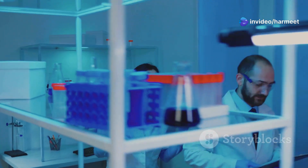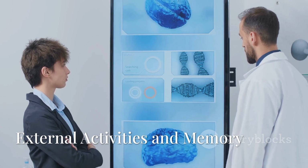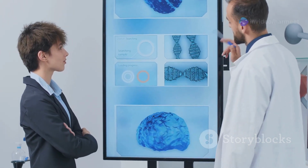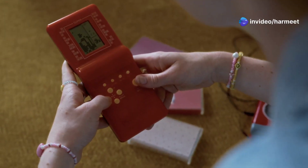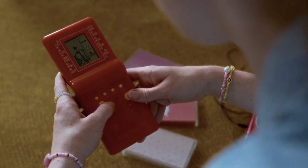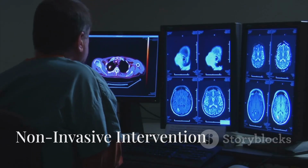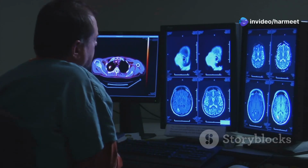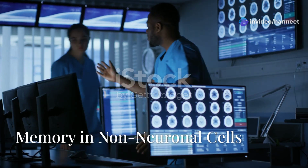Participants exposed to this method reported reduced distress from previously traumatic experiences. Additionally, engaging in specific activities can influence memory dynamics. Playing games like Tetris shortly after a traumatic event has been shown to reduce flashbacks and PTSD symptoms. The game's visual and cognitive demands may interfere with consolidating distressing memories, offering a simple, non-invasive intervention.